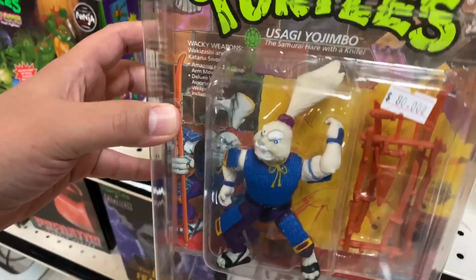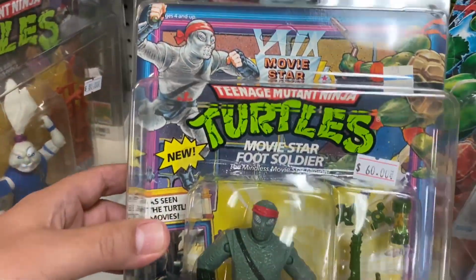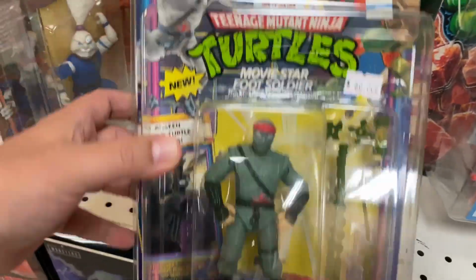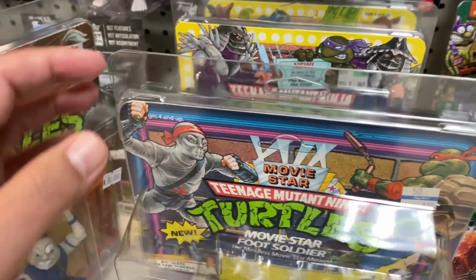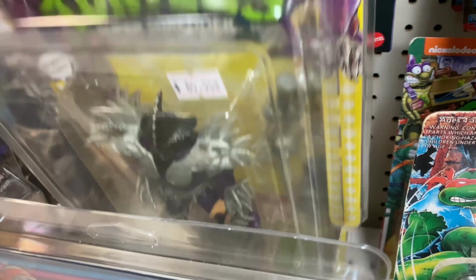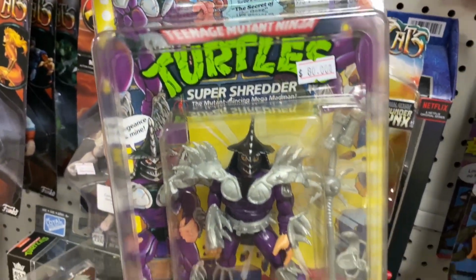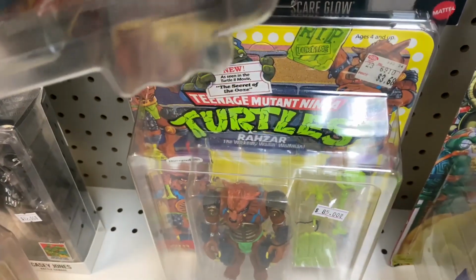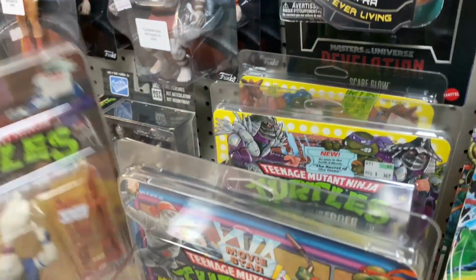Sagio Jimbo and Movie Star Foot Soldier, all nice and neat in those protector cases. There's a Super Shredder in the different card, the Movie Star card. And there's a Razar in the back, hiding out. So I was very careful to put all these figures back together so I don't drop them.